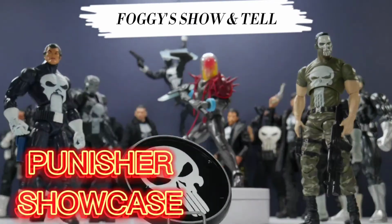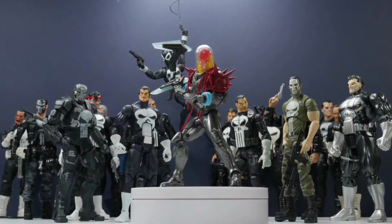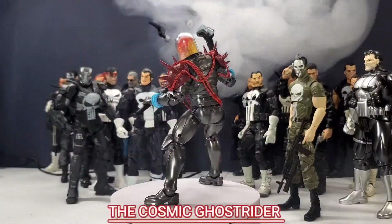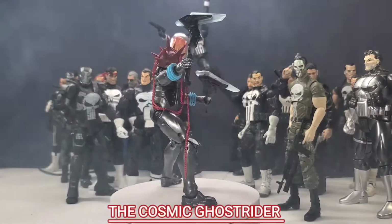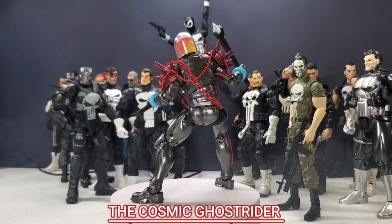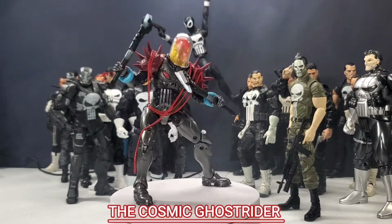In today's show and tell, we're going to be taking a look at my Punisher collection. This here is the collection. This is the Cosmic Ghost Rider. I love this version of Frank Castle. This is a must read for any Frank fan.